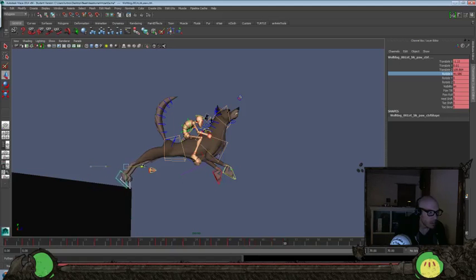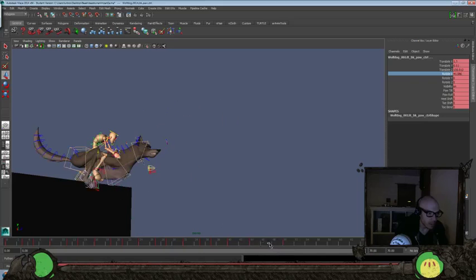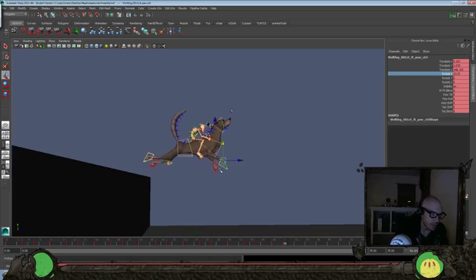Bring these, try to find a good drag here. Rotate them back there a little bit more. Try to get a good silhouette here for us as well. Now we're going to want to keep these till 48 planted on there. Make sure we set everything here.